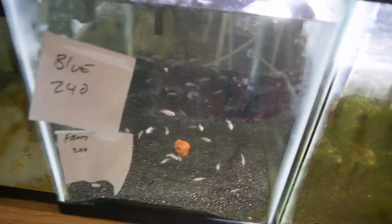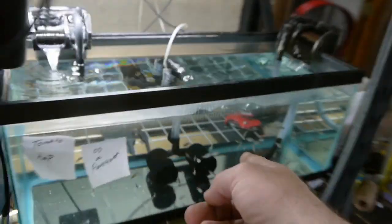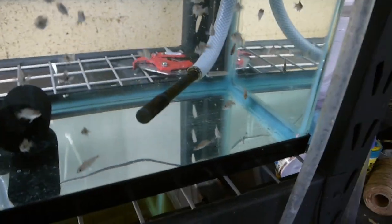So all of these guys came out of my 240. I'm curious to see, and some of them are getting some blues coming in, so I'm really curious to see what those fish look like. This tank here got emptied out and moved to here. So here's all these guys, they're in a new 20 gallon long.